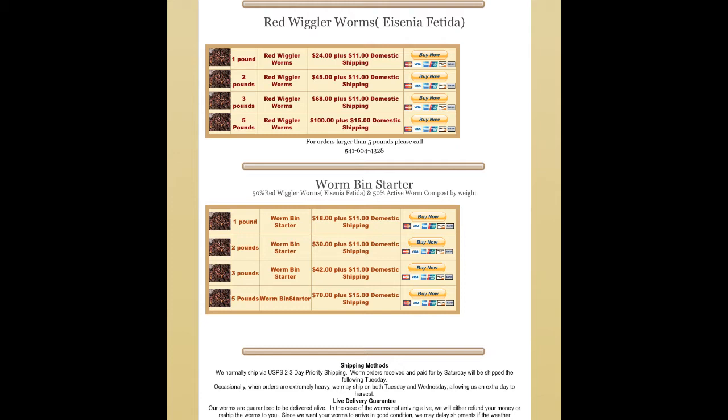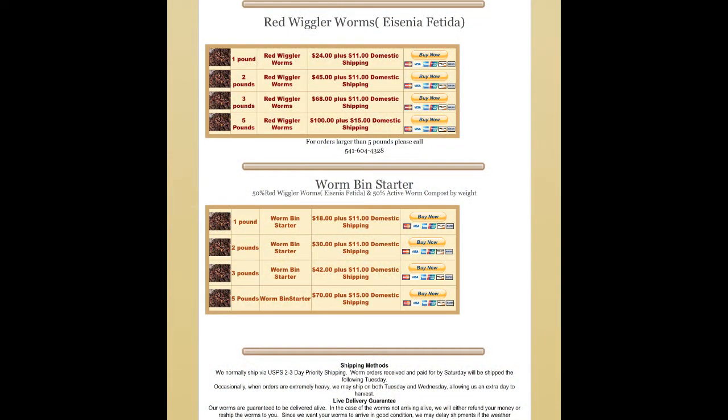Another advantage of purchasing the worm starter is that you'll get some mixture of immature worms that are growing, and you also get a large number of cocoons which will be mixed in with the material that will eventually, in a week or 2 or 3, hatch out 2 or 3 new worms. So in effect, you're actually getting more worms for your money by doing this.